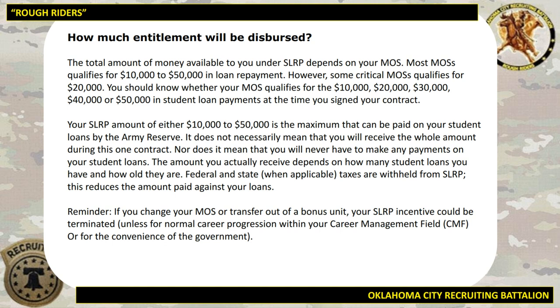Federal and state taxes will be taken out of your student loan repayment program. It is a form of pay, so you do have to pay taxes against it. If you change your MOS or transfer out of the bonus unit, you may lose your student loan repayment unless it's for normal career progression based on your CMF.